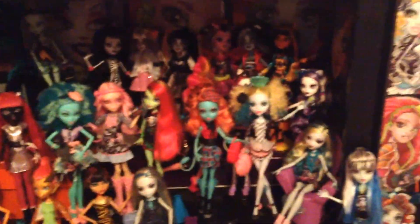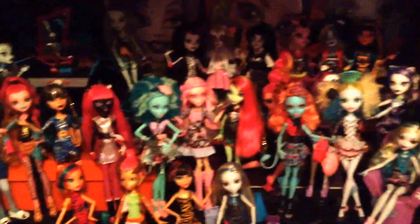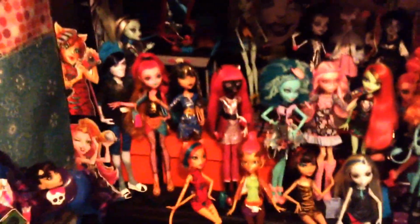So here is where I keep my Lottie Dolls. I've already showed you guys this collection. There they are, looking all sweet and cute. And over here, let me get down this way, is where I keep my Monster High collection. It's kind of dim over here, guys. Once again, I'm so sorry about the lighting. There is Bloodgood down here. These girls are hanging out.